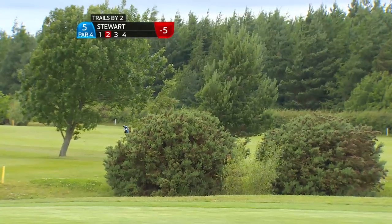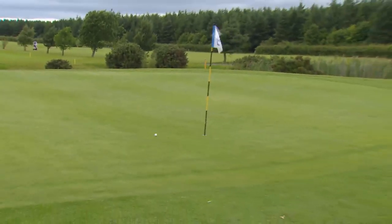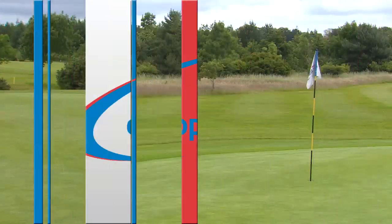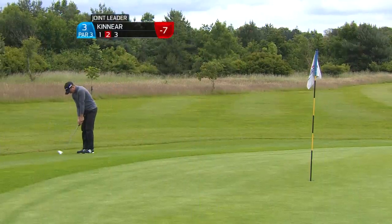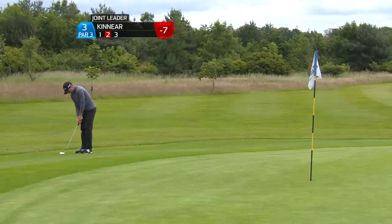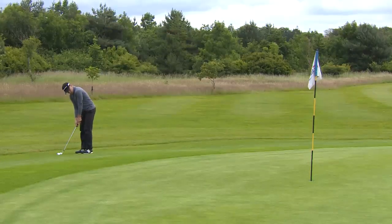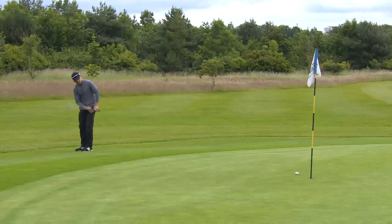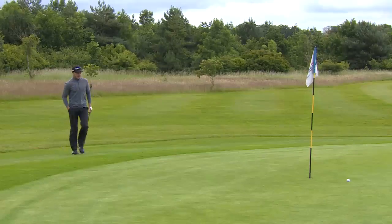Behind there somewhere, honestly, it's Michael Stewart, his second to the 5th. Oh, and that's a peach. Remember, already for him, birdies on 1 and 2. Yeah, great shot that. And here we are, this little chip. Not a lot of green to work with. And oh, that was a good shot.